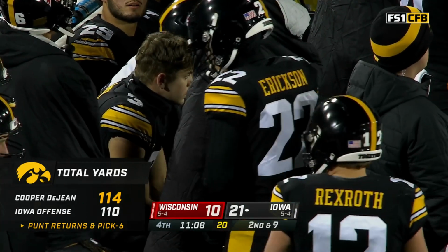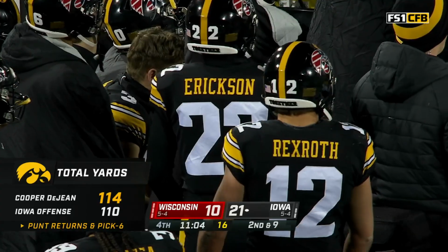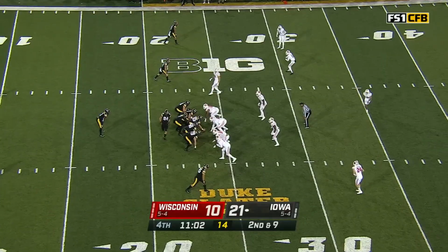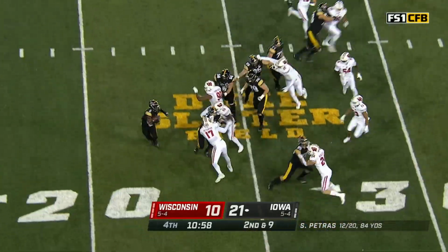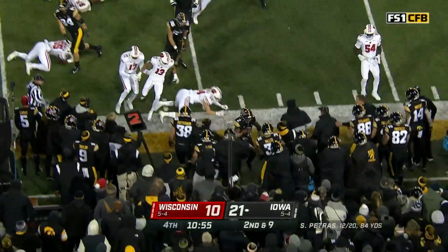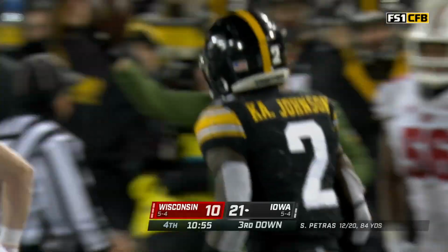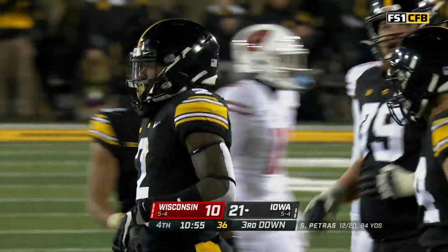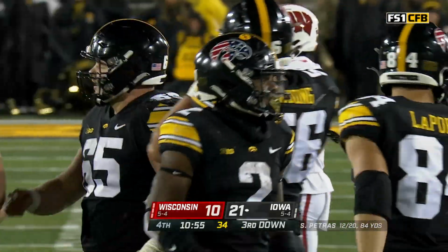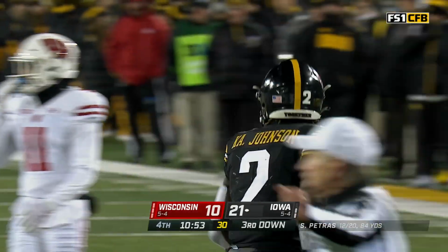And how about these numbers? Cooper DeJean, 114 yards, the Iowa offense, 110. Yeah, he is a storied athletic star in Iowa. Basketball, baseball, track, and football. Quarterback, DB, state champion. This guy's done it all. And the highlight videos of him dunking in high school are worth it alone. When they say freakish athlete, they're not kidding.